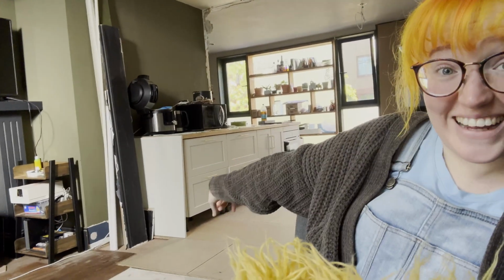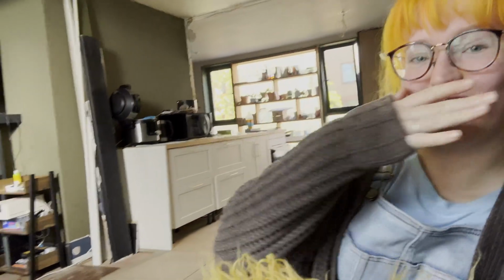And oh my god, it feels amazing. Like you can feel the space now and how big it is, and the kitchen's like right there. Oh, it's all just so exciting.